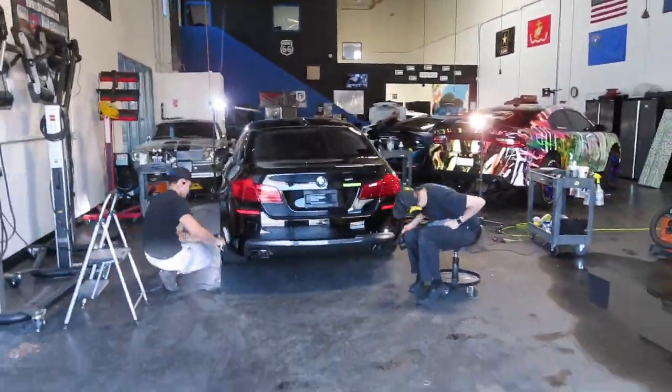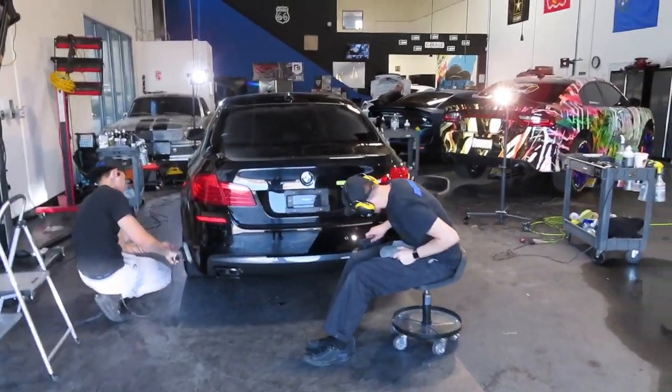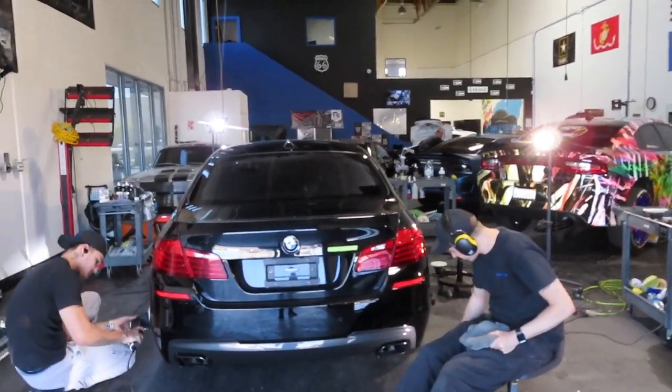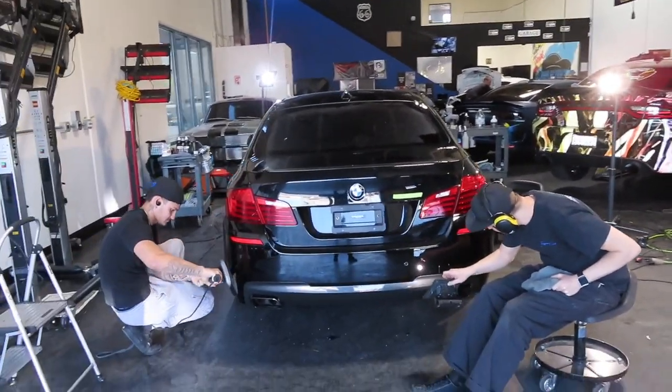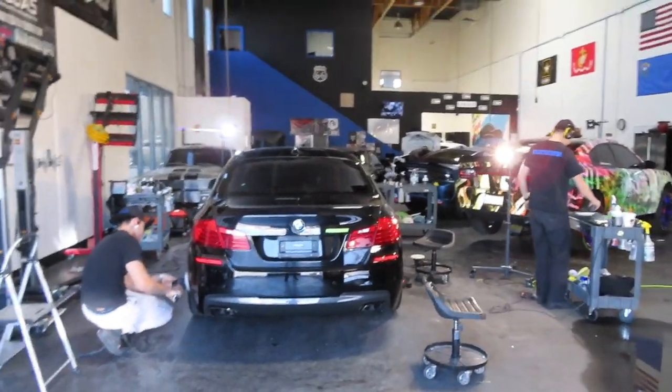We go by quality here. That's why I don't like to rush one day turnarounds or two day turnarounds. I like to take my time on the car and make sure the car gets exactly what it's supposed to get, especially so you get your money's worth. That's basically what we're about here at Reflectionz.